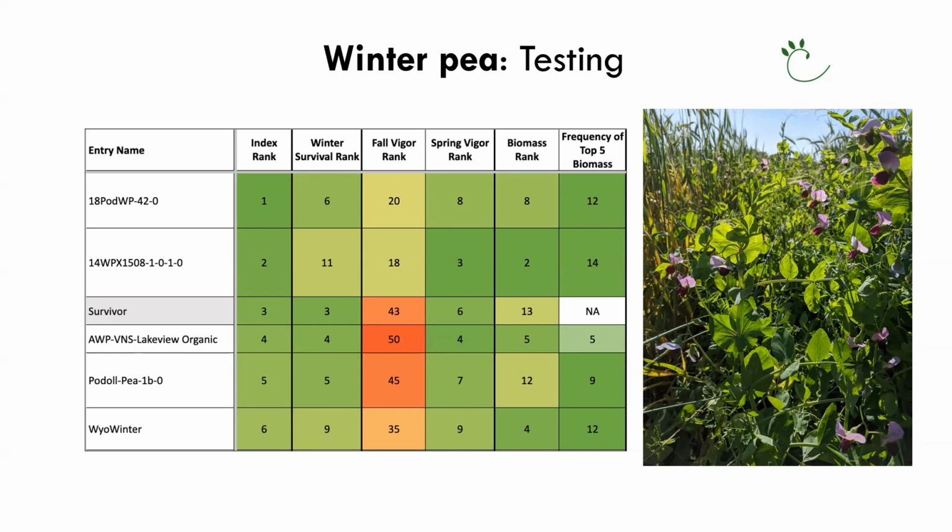So these are still really good varieties, but we have a couple where we're not seeing that trade-off. We're seeing nice fall vigor and also winter hardiness. We're also seeing pretty wide adaptation. So these 2, this top one was selected on a farm in North Dakota. The second one down was from a farm in Wisconsin. They're scoring in the top 5 for biomass; there were 16 sites in this analysis. So the majority, the top 75% of sites, which is cool. And only Wyo Winter is measuring up to that.